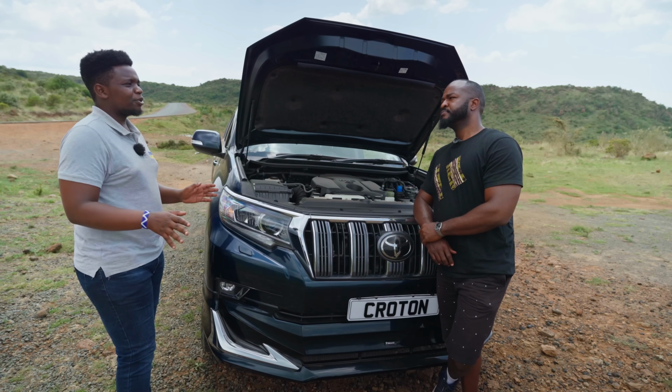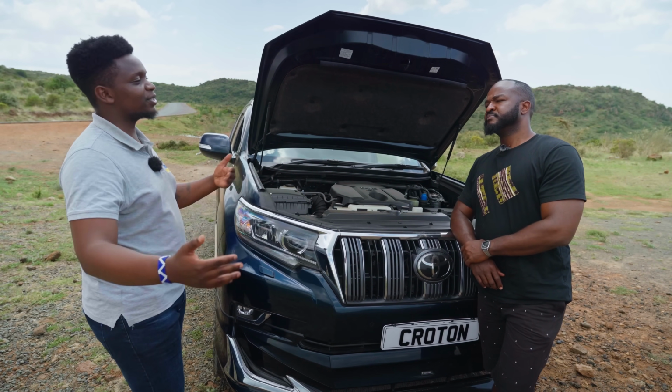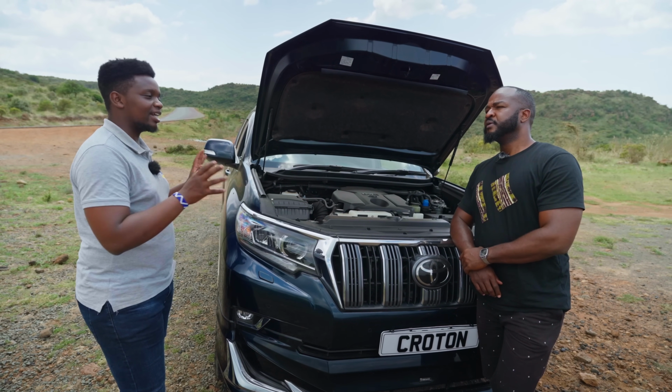But if you're a person who does normal driving once in a while and you're in the city, you can get a petrol station anywhere, the 87-liter tank is enough for you. Okay. And that's why this is the model that is more popular than the other one. Okay. At least in Kenya.